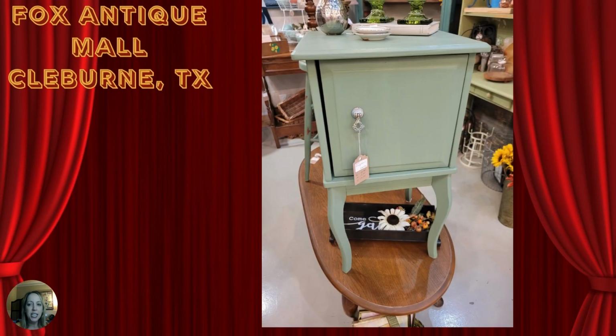Got this FP nightstand for free. Totally refinished it. Sold for $84.95 at Fox Antique Mall in Cleburne, Texas. I absolutely love it. I love the color. I love the style of the little cabinet and great sale there.